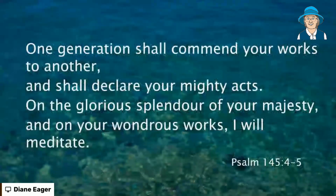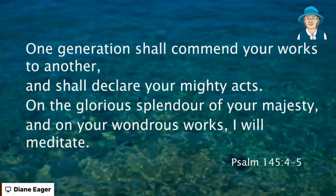And I think we should join with the psalmist, who said, "One generation shall commend your works to one another." And that's what we like to do at Creation Research. We found all these amazing things through our own research, through looking at the research that's put out by the scientific news services. And we love to tell people about it because the study of the living world is a fascinating thing. And it's a good thing to meditate, in other words, to think of the wondrous works of the Lord. "On the glorious splendor of your majesty and on your wondrous works I will meditate."